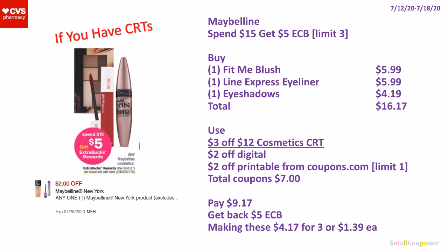Total comes to $16.17. Use a 3 off 12 cosmetic CRT, $2 off digital, and a $2 off printable from coupons.com. That coupon is a limit of one, and it doesn't attach to the monos because it excludes the monos anyways. So your total coupons is $7. You'll pay $9.17, get back a $5 extra buck, making these $4.17 for three of them or $1.39 each.